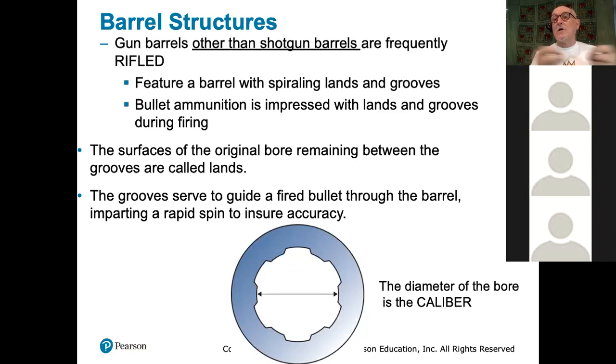And in a long gun, it's got a long way to go. It spins much faster. And by spinning, it acquires accuracy over distance. So this spinning is induced by these grooves and raised areas in the barrel, which are manufactured into the gun barrel. So these here, the raised area, is called the land. And this area here is the groove.